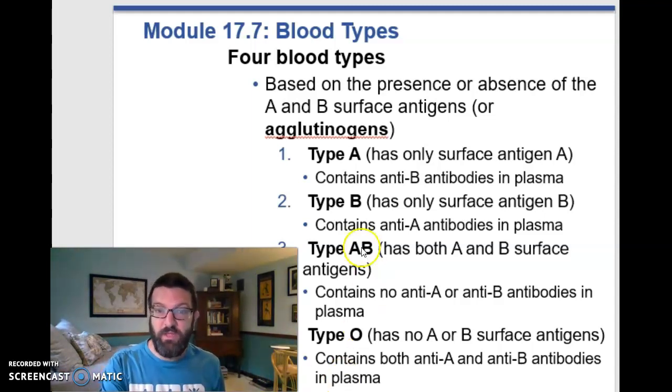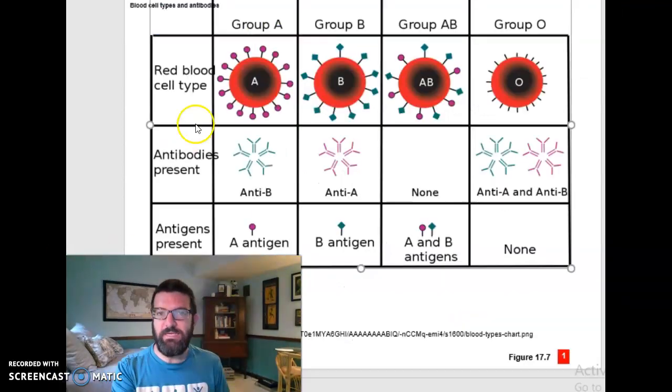What if you have both antigens, A and B? Well, then you're going to have neither antibodies. You will have no antibodies for this set of antigens. If you're type O and you have no antigens, you will have both antibodies, both A and B. And each of the antigens has a particular shape, right? The anti-B antibodies will bind to the B antigens, again, to attack them. The anti-A antibodies will bind with their shape to the A antigens and attack them.